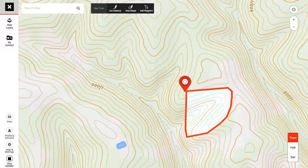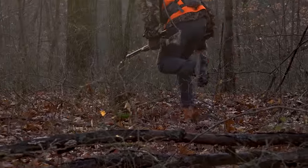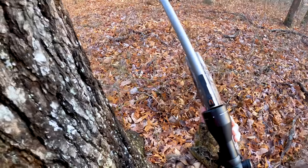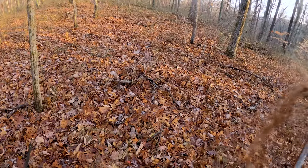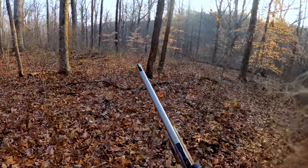Sun's coming up to our right too, which trying to sneak up on one, like coming up and over the top. If they're on one of these little fingers or in one of these bowls, we're hoping to hear them or see them first before they know what we are, because they're probably gonna hear us. They may see us a little bit, but if we are patient enough moving through here, just use the wind when it picks up, we probably can get pretty close to something if we cover enough ground.